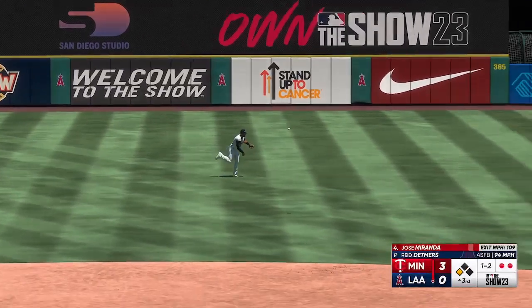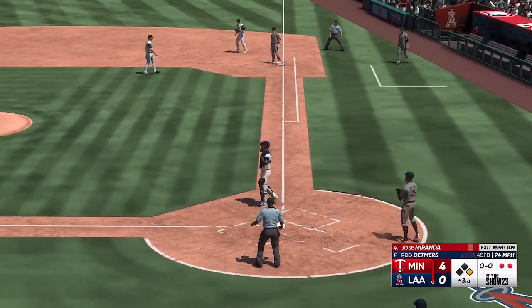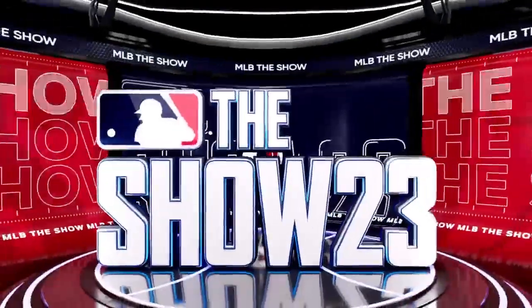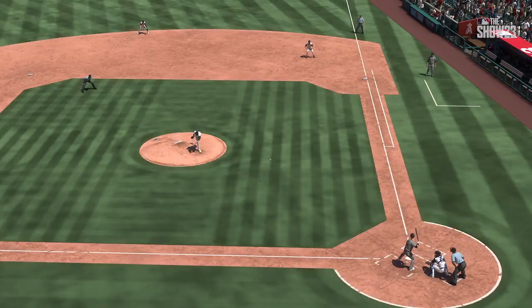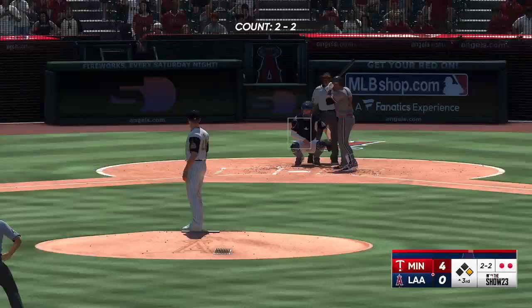Here comes Buxton flying around third. In there safely. And they lead by four. Well done. Drives in the run. Not much to this one other than just a willingness to go the other way and put the ball in play. That's a team at bat right there. Nice job of staying back and letting the ball get deep.